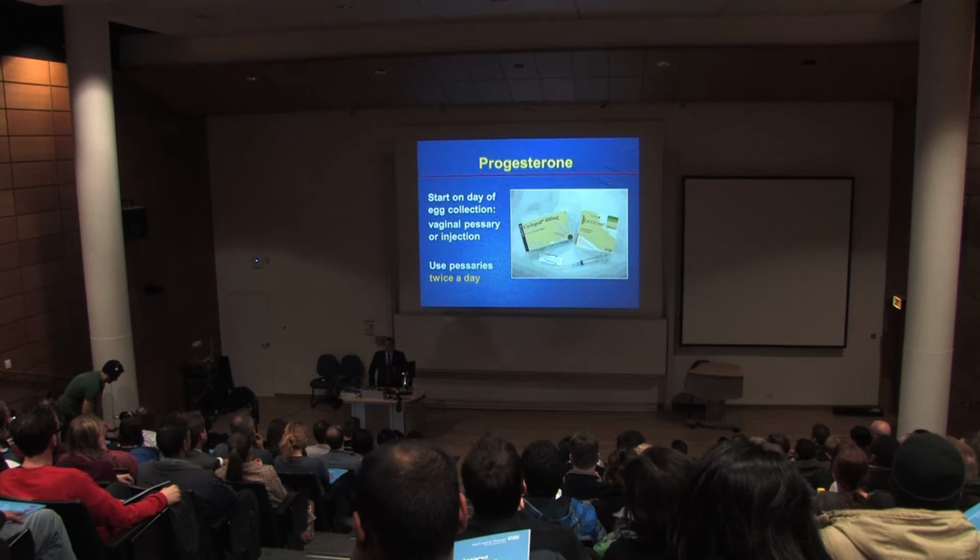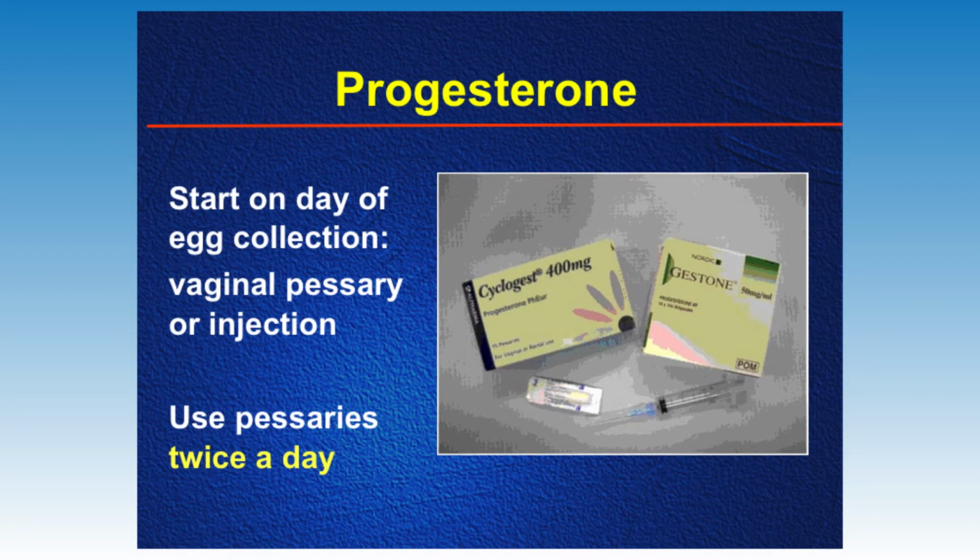So what happens after egg collection? We will ask you to start taking progesterone supplementation, which is a natural hormone that renders the lining of the womb more receptive for the embryo. So it helps the process of implantation, and we will ask you to use some vaginal or rectal pessaries twice a day.